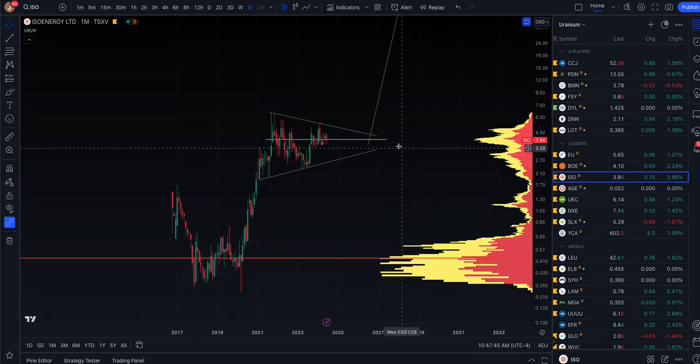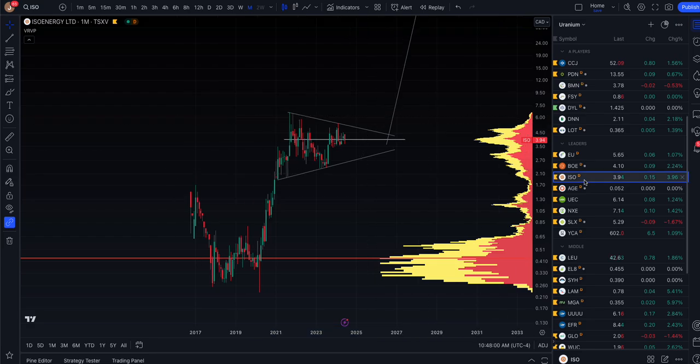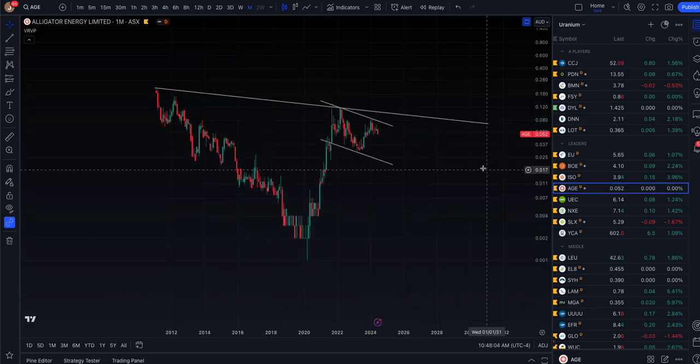Okay, let's look at ISO. I kind of marked this out, right in the middle. You can see there's a lot of transactions happening here around 398. Again, up 480. So again, we've got to be in this for the long term, guys. I don't think we can day trade this. It's too difficult.